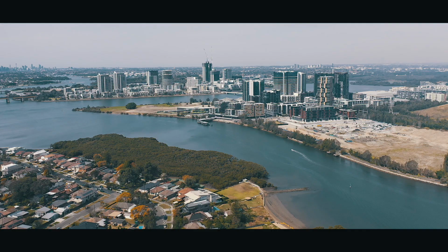There hasn't been a more opportune time than now to capitalise on the property market. With interest rates so low and price growth looking positive, this next apartment features a perfect opportunity to secure a place in one of Sydney's fastest growing peninsulas.